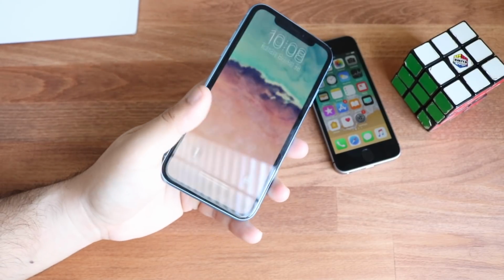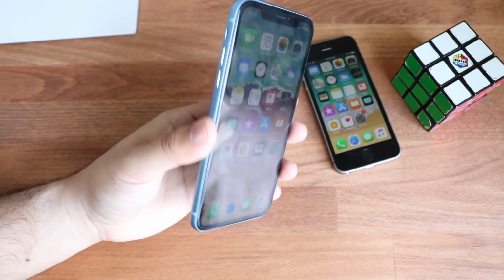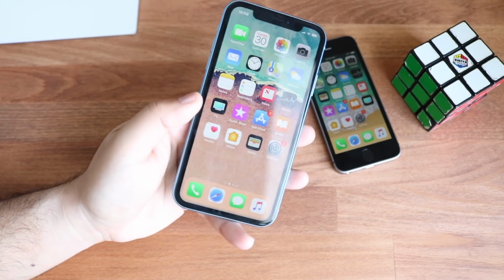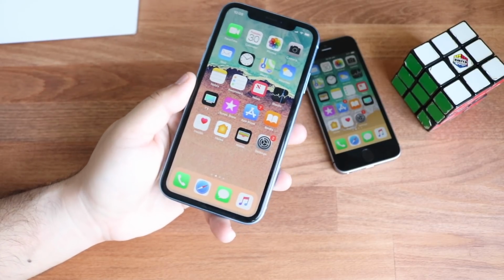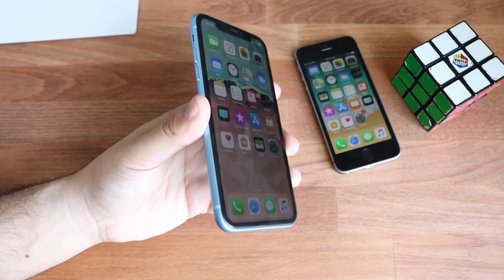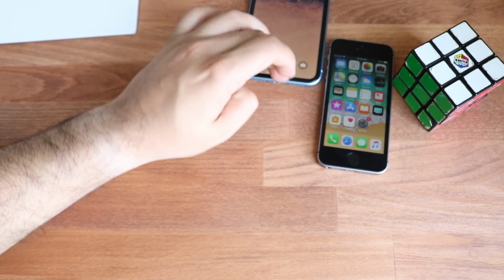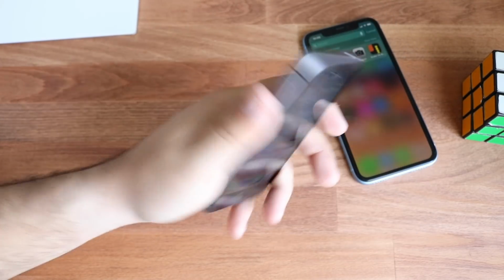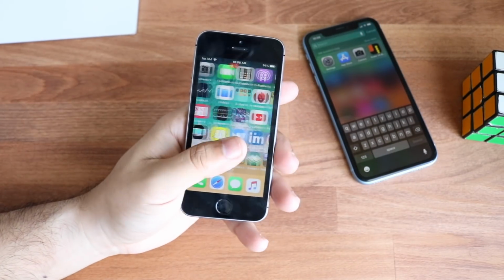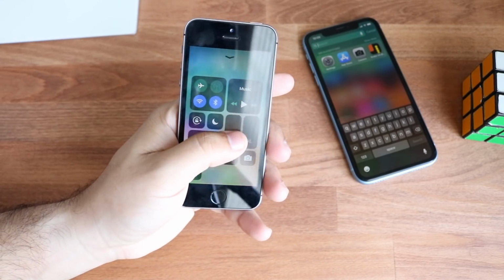And the biggest difference, obviously the elephant in the room, the iPhone SE is much, much smaller than the iPhone XR. In terms of the front, we have a 4-inch screen on the iPhone SE, and we have a 6.1-inch screen on the iPhone XR. Now, believe it or not, even though the screens are different sizes, because the resolution is so low on the iPhone XR, they actually end up having the same PPI. So the iPhone SE screen resolution was 640 by 1136, and on the iPhone XR, it's 828 by 1792. So it is quite a bit lower on the iPhone XR, and I wish it was higher.